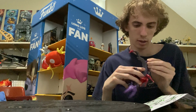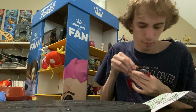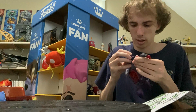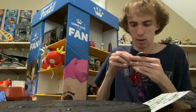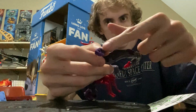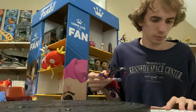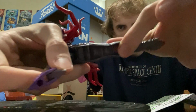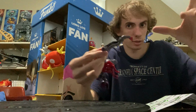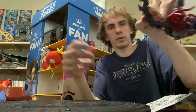This needs to go into the... Okay, let me undo that real quick so I can show you what it needs to do. The reason why you need to have this leg in particular go into this tail in particular is so that this heel can go into that hole. So you fold it.